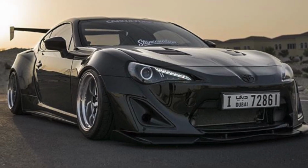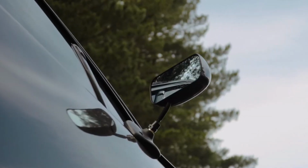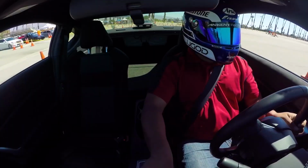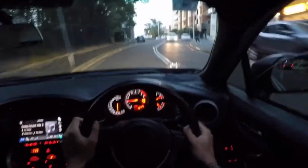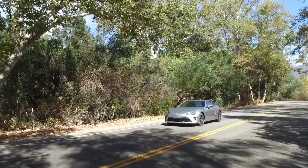The GT86 model has high-intensity discharge headlights. These headlights have LED running lights for the daytime, automatic climate control, fog lamps, and a keyless start button. This car has a rear spoiler, unique leather, and Alcantara seating. And when you think that's enough, it also has chrome exhaust tips and aluminum pedals, the center dash, and a steering wheel with a silver accent. The car has a white tachometer face that displays both a digital and analog speedometer.